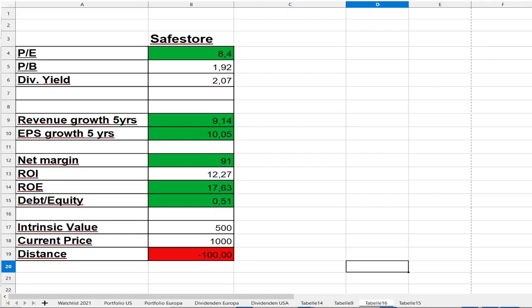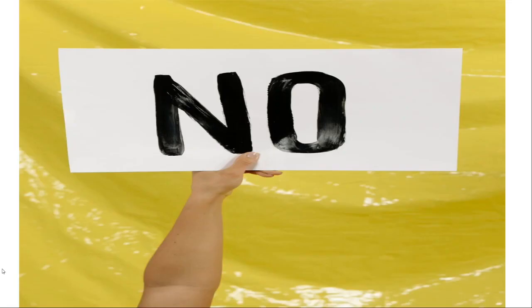But when I calculate the intrinsic value with the estimated earnings per share for 2021 of 38 pence per share, then I come to an intrinsic value with an expected return of 12% of around 500 pence. And compared to the current price of 1000 pence, this just means that the stock of Safestore right now seems overvalued by around 100%, which is really, really a lot. And so, of course, that's a red flag. That's way too expensive, even if I like the business model of Safestore, even if I like the company, the idea, and also the position in the market. But with this exuberant high valuation, it's absolutely no-go for me.